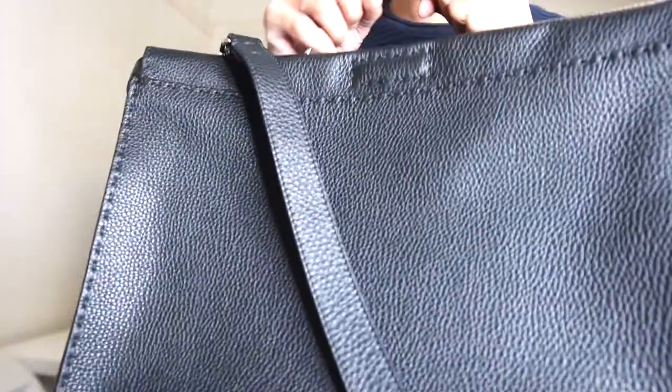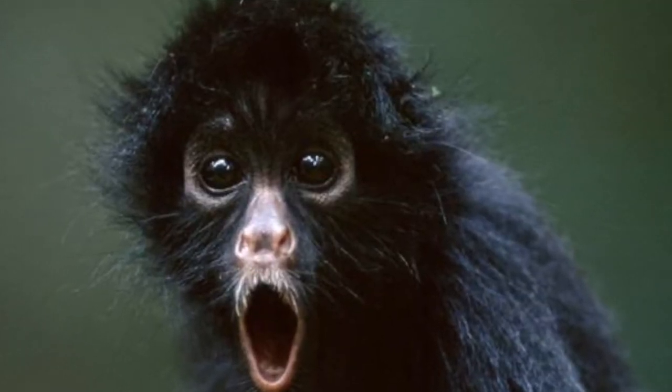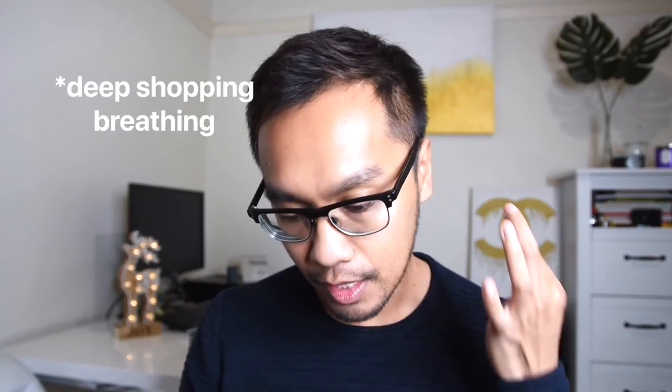Guys, do you have a guess of how much I got this for? I'm not the one to spend $7,000 on a Fendi peekaboo bag. Not happening. But, okay, so yeah, I love it. Price. Are you ready for the price? Ready? $845. $845. Let's just take it in. Take it in.